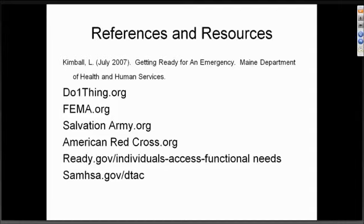DoOneThing.org is a wonderful website. They do a great job, and the whole idea behind this is you do one thing a month. So it's not so overwhelming, okay? Like today, you don't have to leave and go out and buy all the water, all the food, get the kids ready, get all the medicine, do everything. The premise on Do One Thing, you go on there, and every month you do one thing.